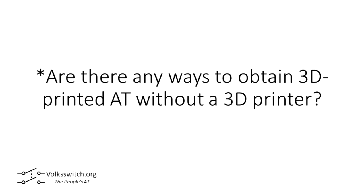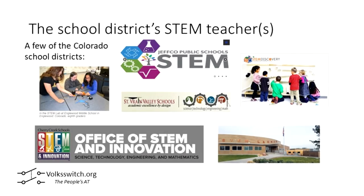What if the barrier is still too great, or maybe you're not ready to make that kind of commitment? How can you get access to 3D printed assistive technology without a 3D printer? If you're employed in a school district or even just a member of a school district, many districts offer STEM and STEAM programs. Those middle school and high school classes often have 3D printers that are sitting mostly idle. You can give those teachers and students a reason to dust off those printers and CAD software to produce devices that will change people's lives.